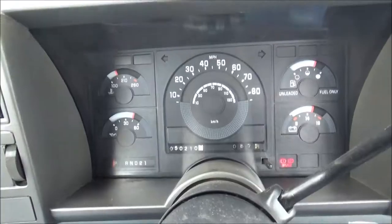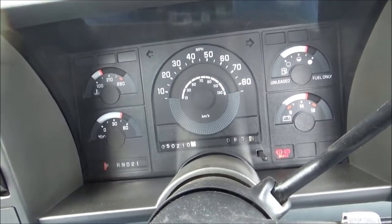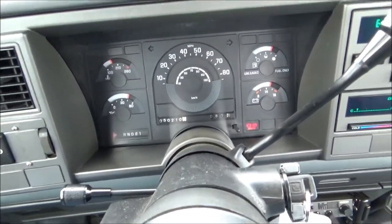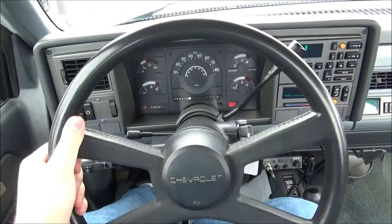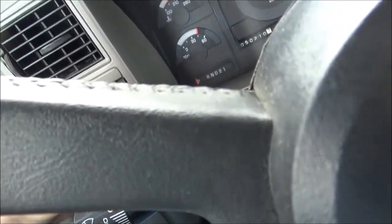So in the instrument cluster, you have five analog gauges. You got your speedometer, your fuel gauge and temperature gauge, along with your oil pressure and charging voltage gauges. It has a four-spoke design leather-wrapped steering wheel. This is a tilt steering wheel.